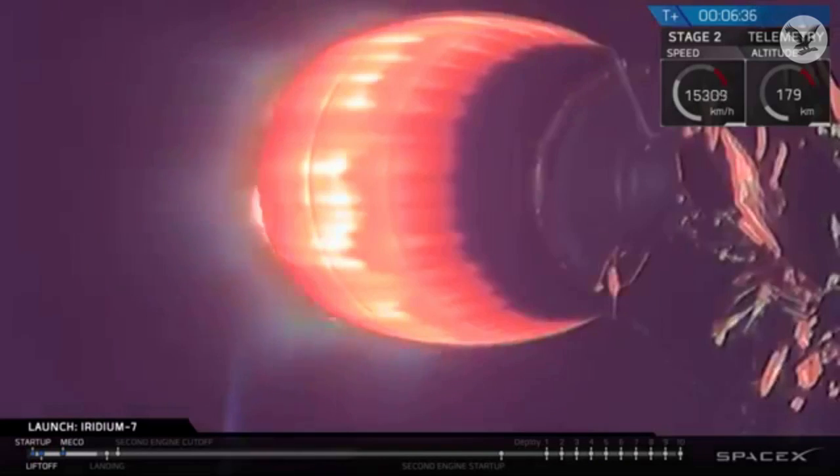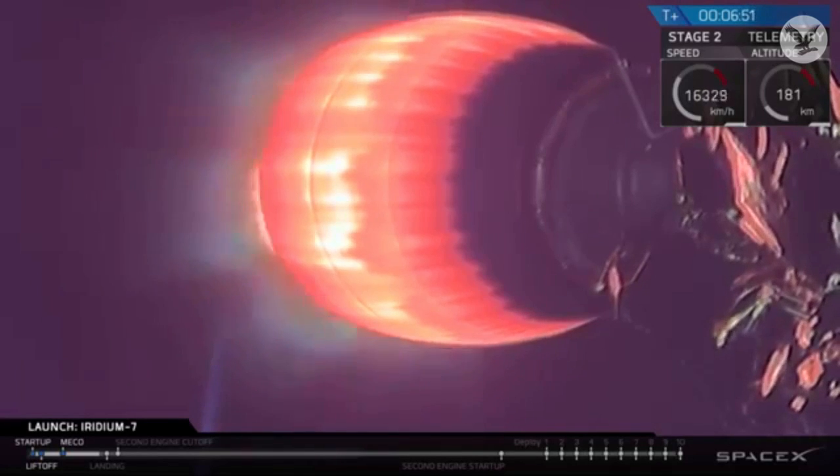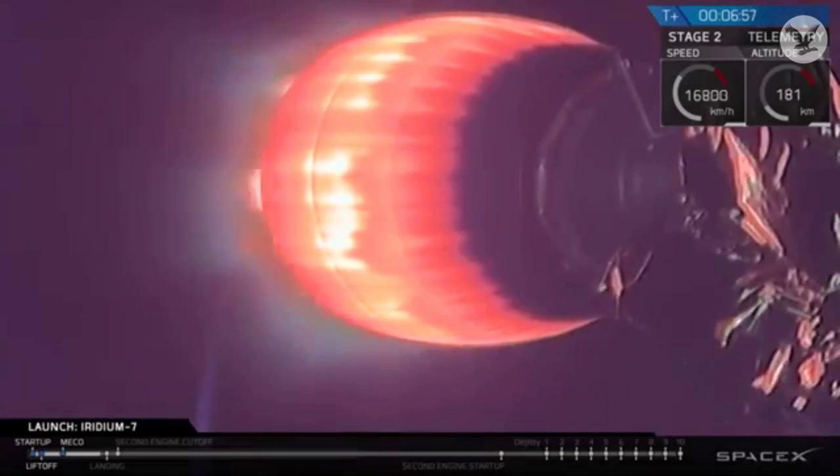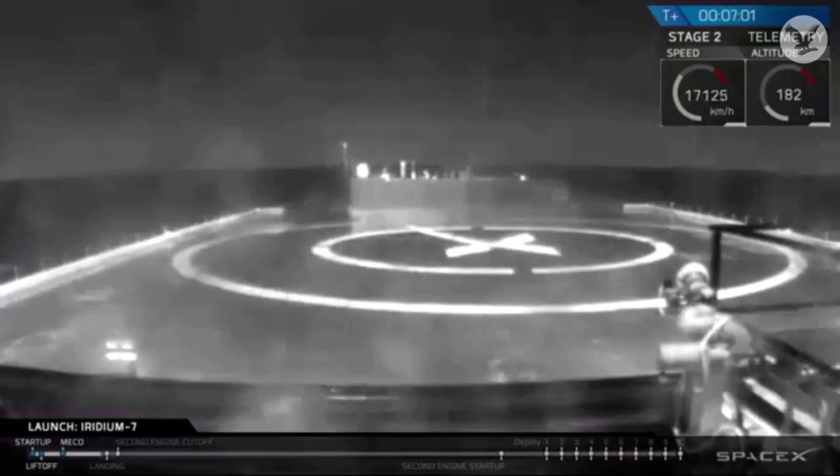Meanwhile, second stage continues to be on trajectory. Performance looking good. Now, when we light the engine, we'll be down to about 650 miles an hour. And then in 30 seconds, stage one is transonic. We will be landing. Stage one landing burn startup.